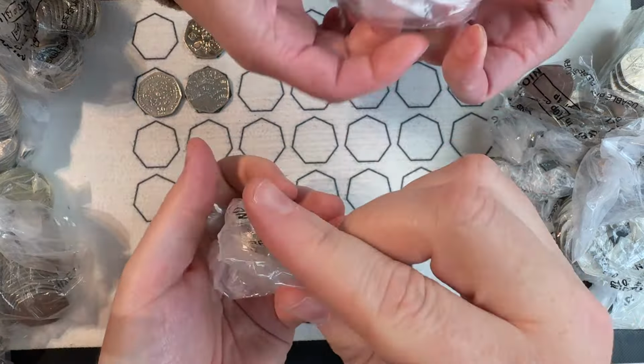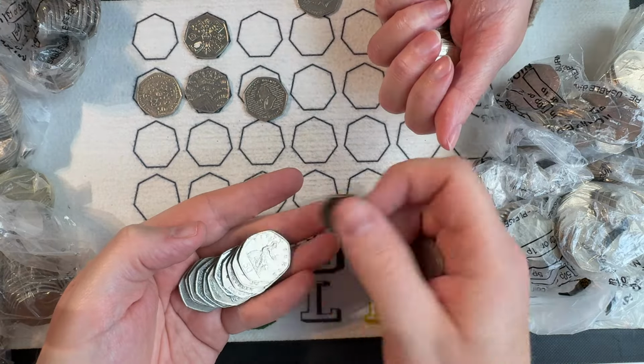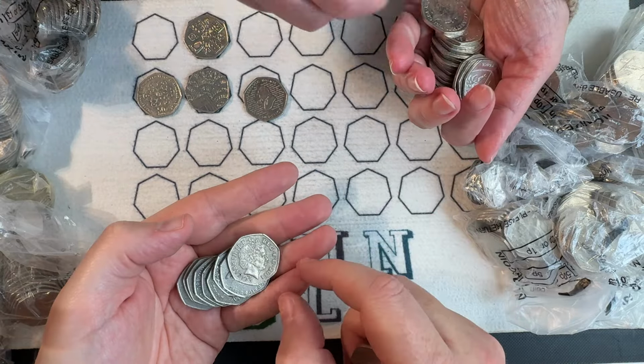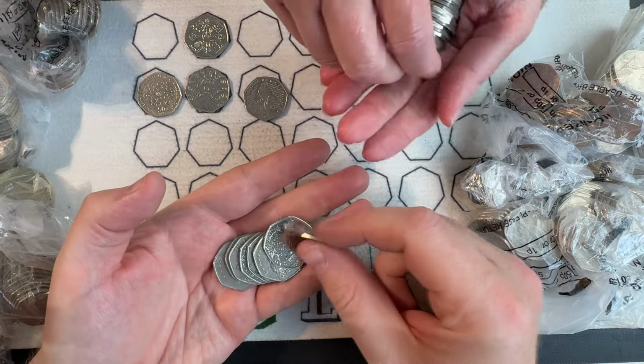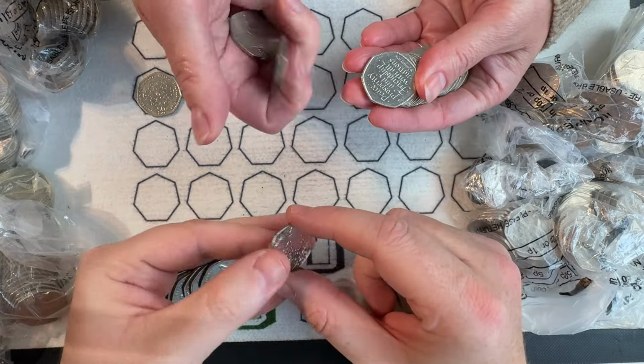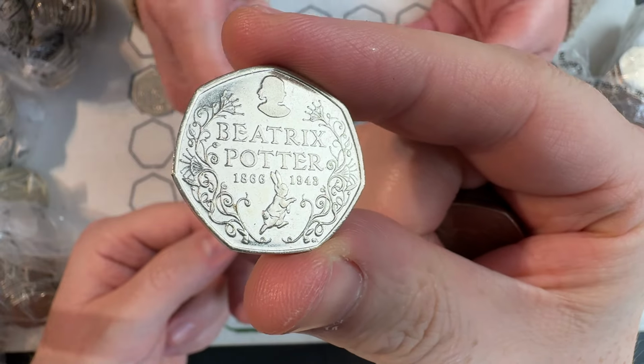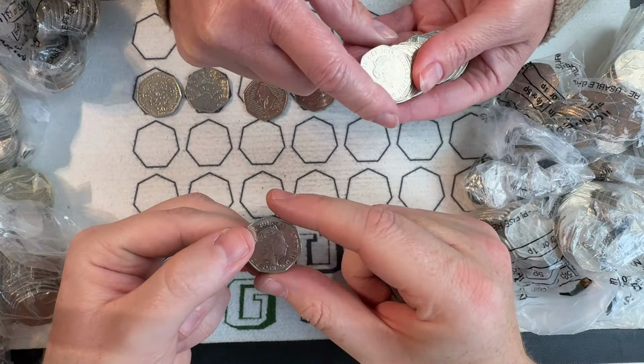Okay. Oh, another commemorative. It looks like a possible Beatrix Potter, I think, just by the little bit that I can see, like the Beatrix Potter anniversary. Let's have a look. It is. Nice. Keep this one. It is a keeper, and it's in nice condition as well. Part of the 2016 Beatrix Potter set. It's a nice one. I'll be keeping that one.